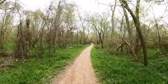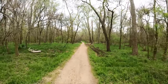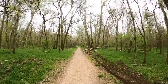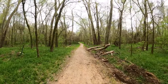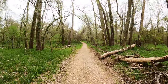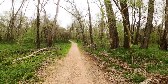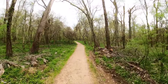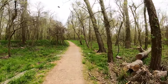Stephen F. Austin State Park, it's a beautiful park. I cannot express how beautiful this park really is. Kind of a rough section of the trail here. We're down on the Brazos River, the banks of the lower Brazos River. There's a lot of seasonal flooding here, so this trail gets washed out on a regular basis.